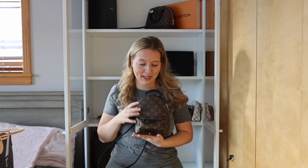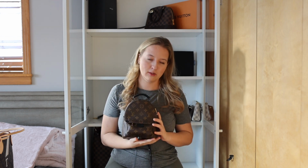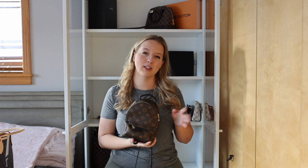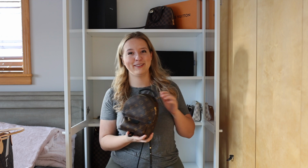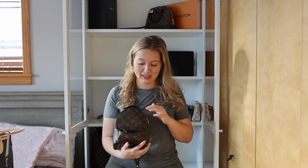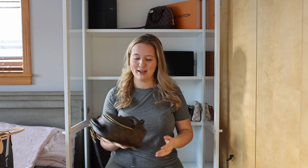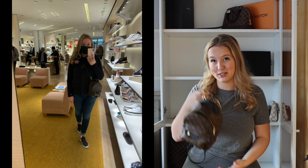the Palm Springs Mini. I was wondering, okay, did you just buy this because it looks trendy? Do you really like it, or do you just like what other people look like in it? And I love it. I think it's trendy for a reason. I think it's popular for a reason. Monogram black is totally my vibe. And I just love it. So that's up there with the Neo Noe.